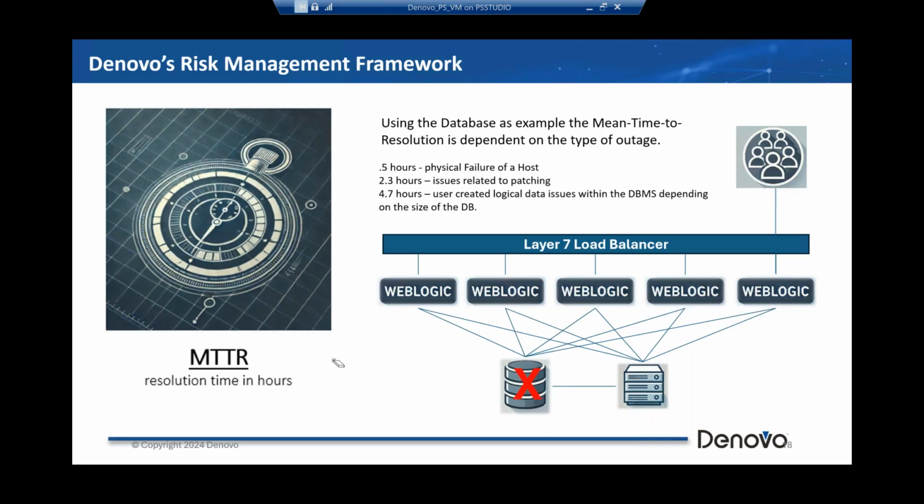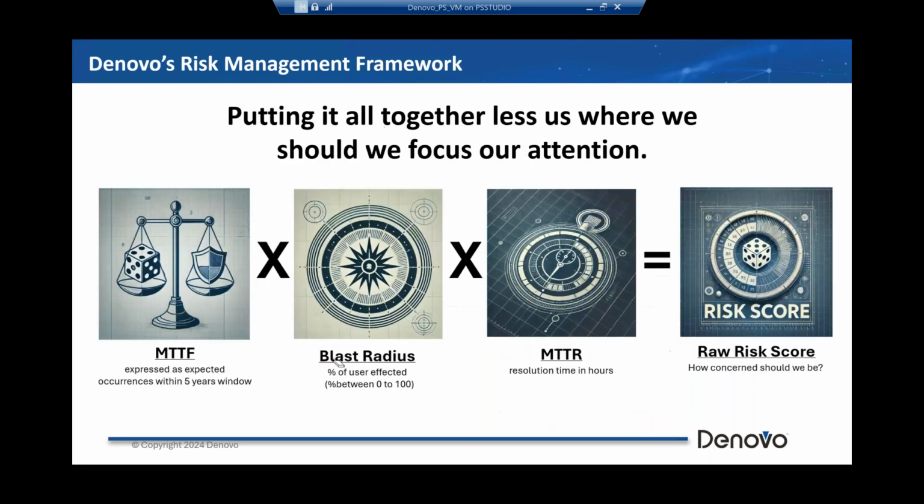Because honestly, a lot of times those types of logical user issues that you're trying to recover from are actually more frequent occurrences than a physical hardware outage or something else going on with the database. So all of this aggregates together into this risk management framework. And we use that to determine what the appropriate architecture is for your organization.